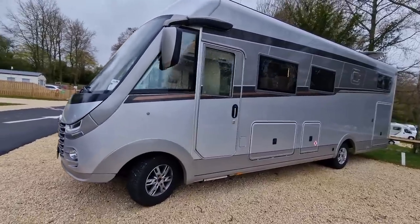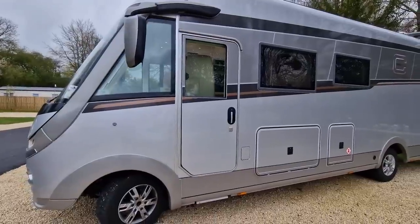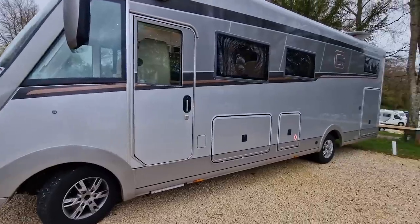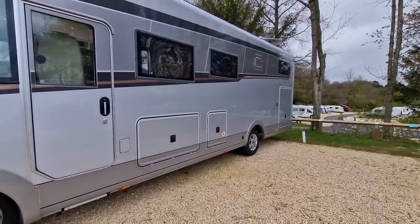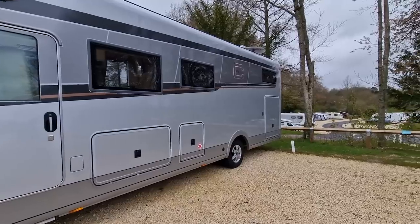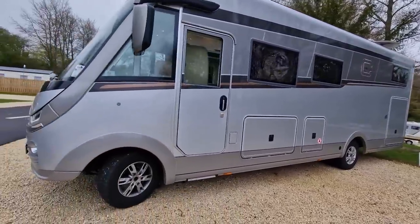Door to the driving cab is on the passenger side. That's because we've got the right-hand drive version. It's based on a Ford Iveco chassis. It's got twin wheels at the back, it's rear-wheel drive, which we found incredibly useful, much better than the front-wheel drive that we had before with the Contiki.